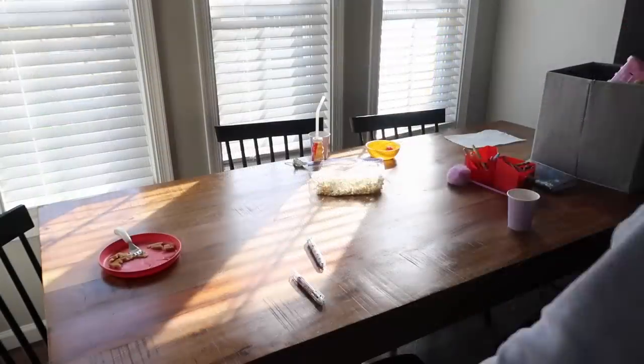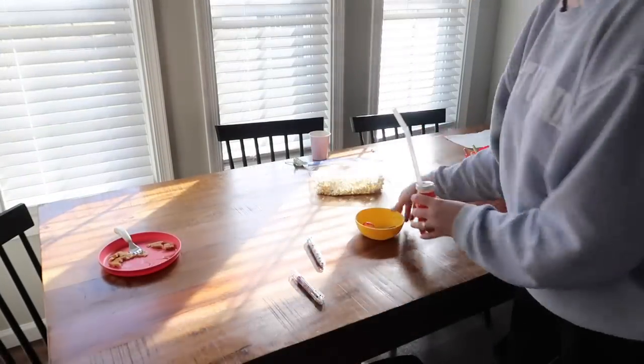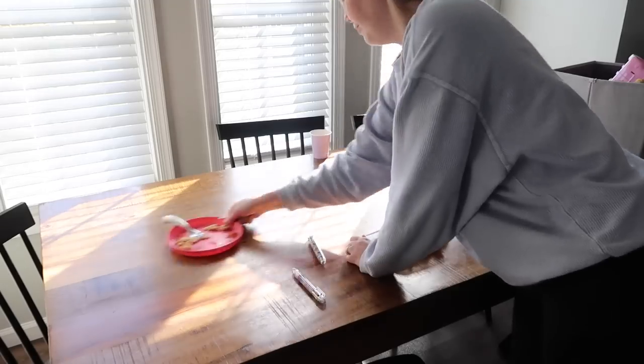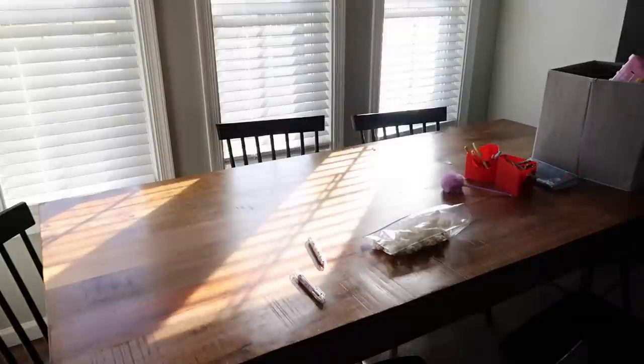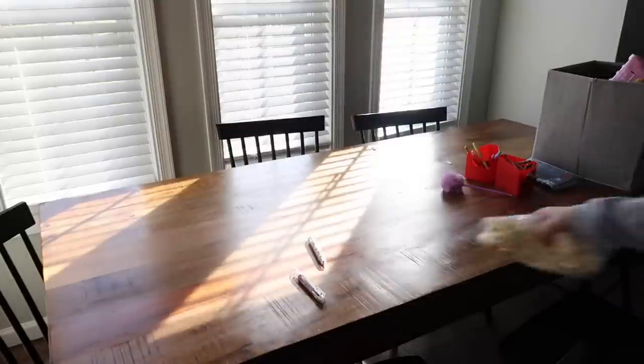Now that I've done most of the deep cleaning in the kitchen, I do still have the microwave to tackle, but you guys will see that here in just a little bit. But I'm gonna go through and clean the kitchen. I really just wanted to get it done on this day. It was starting to bother me.